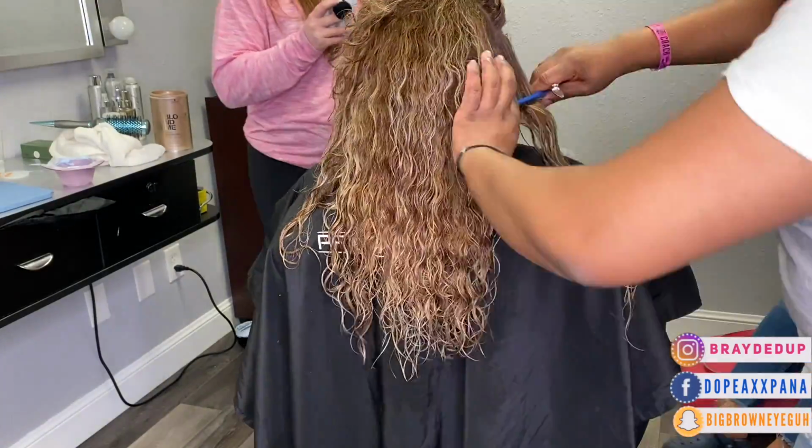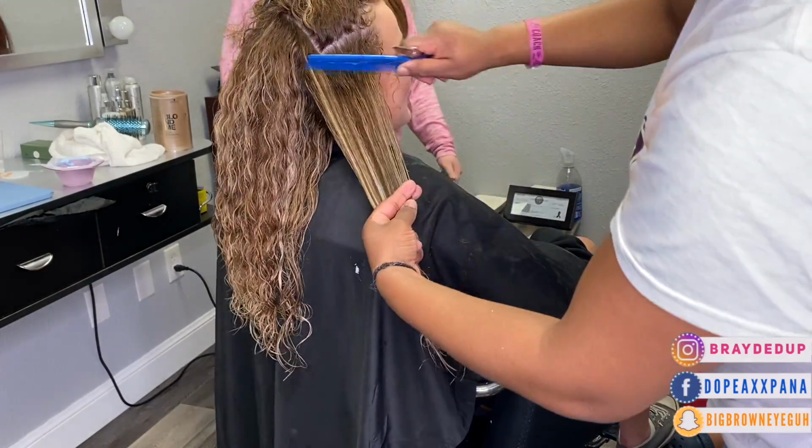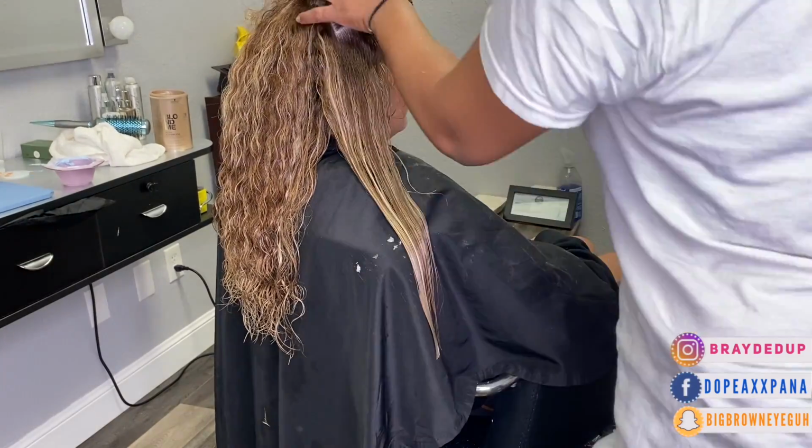So for her cut, I know when I was in school they said that you should use really light tension when you're cutting curly hair, but my client wears her hair straight a lot. She's definitely not at an age where she has embraced her curls, and I think that it's just because it's a lot to do for her.